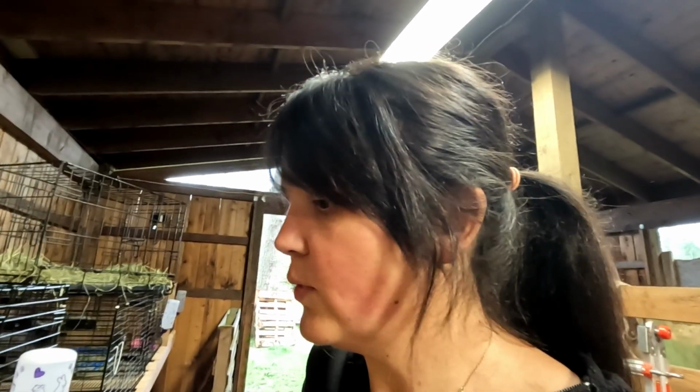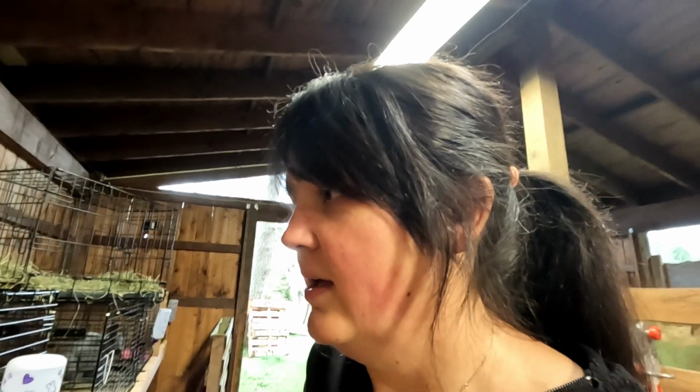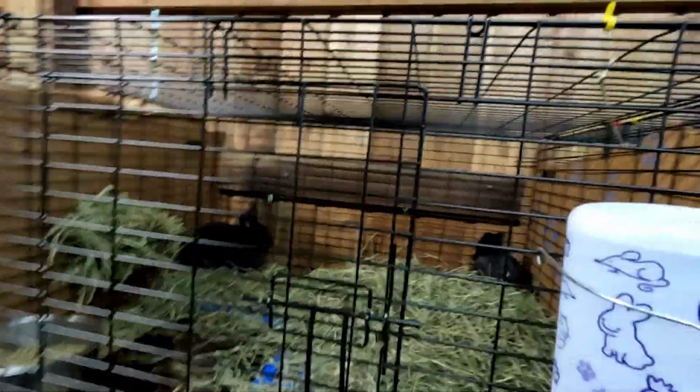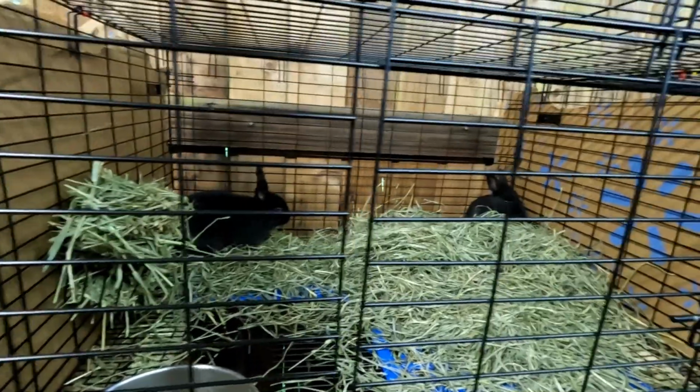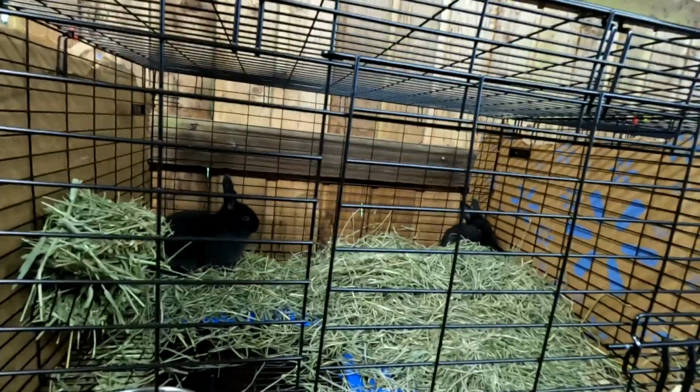She came with the name Rosebud already. I could call her Rosa, and I think Rosa's cute. Rosa is French, but I might just keep it as Rosebud because Rosebud is super cute. And then I have to name these two little guys, so I have to think of some cute names. I'll definitely have to brainstorm on that tonight.